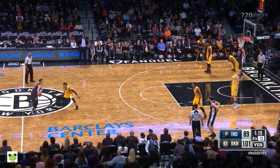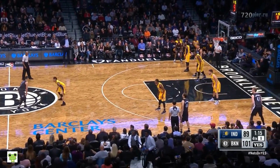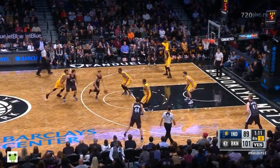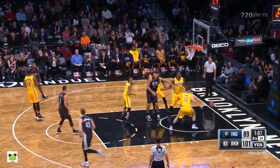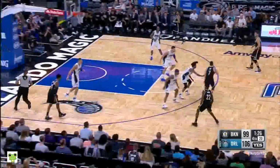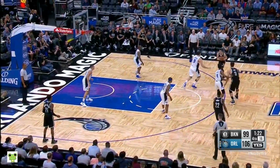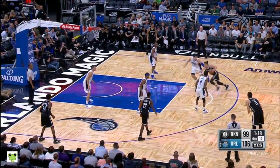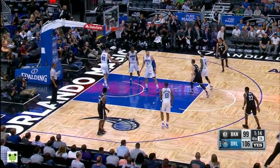Halftime, they turned it around in the fourth quarter and gave Indiana a taste of their own medicine. Brooklyn native Isaiah Whitehead just took off the warm-up. Lynn the spin, and Lynn the deuce. Nets 1-0. Lopez needs help. Lynn already with a season-high 26. Trying to shake Vucevic. Fading away, puts it down.